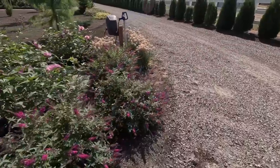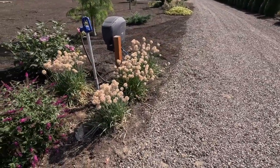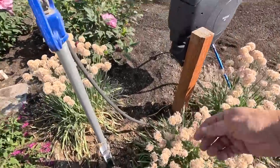And then we've got the Serendipity alliums, which I hadn't planned on moving, but they were so easy to dig. My goodness. So it's kind of perfect because I don't need much. I just need like one step right here to turn the hose on.